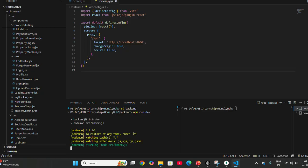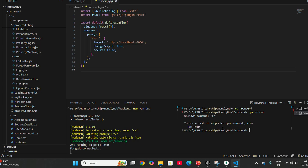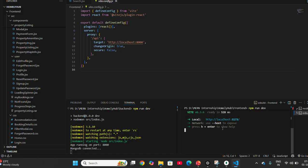Now our MongoDB is successfully connected to our backend server. Then now we have to run the frontend. cd frontend, npm run dev. Now click this local server.